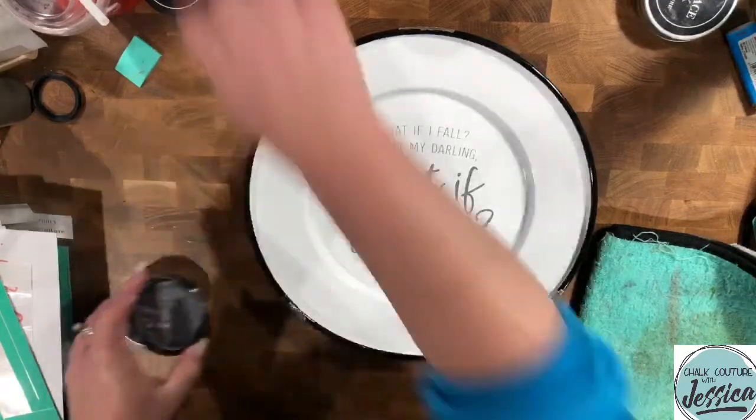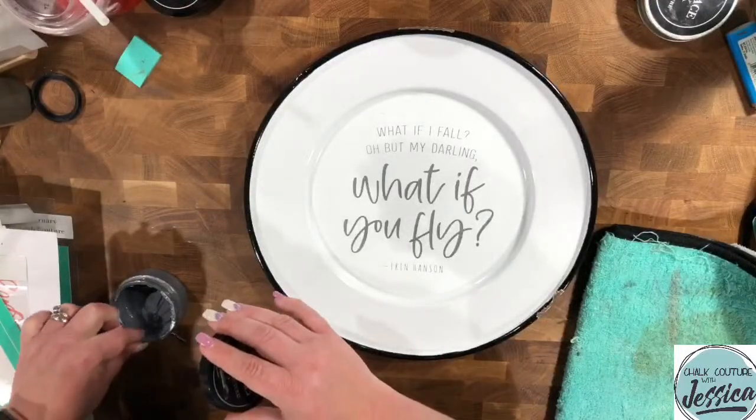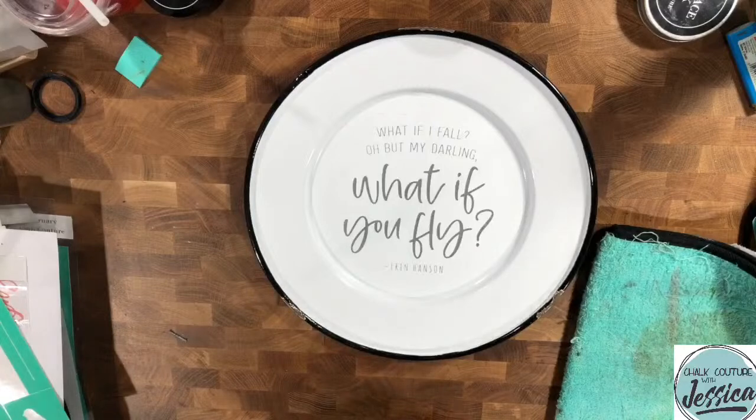Okay, so let's put this off to the side. Let's get my hair out of the jar. That's awesome and gross all at the same time because I don't even know how long it's been sitting in there. When was the last time I used shimmer silver? Yuck.